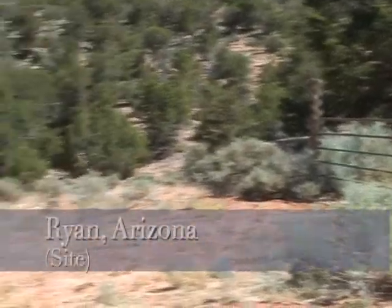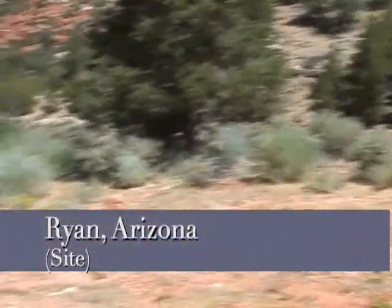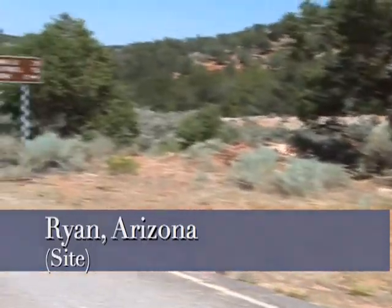The map shows that this junction is where Orion was once at. There's not a trace of it now.